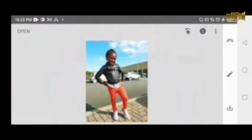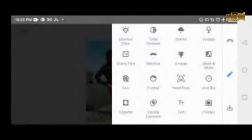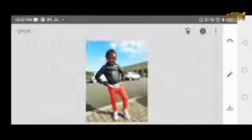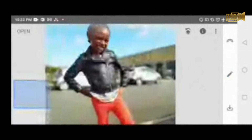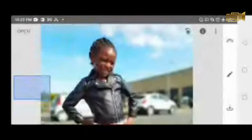Okay, so for me, so that we don't make the picture look too over edited, there's one other thing I want to just show. I'll show you everything you can add to this. It just depends on what you want. So some people want to blur. Okay, let's go back. You can see that the phone camera already kind of blurred, made the background a little bit blurry.